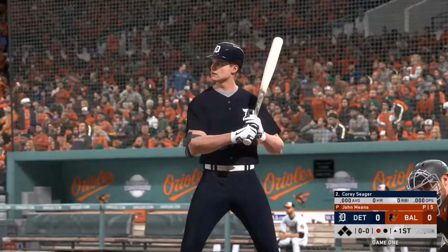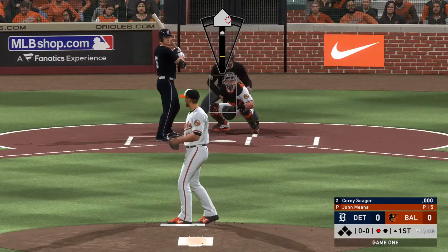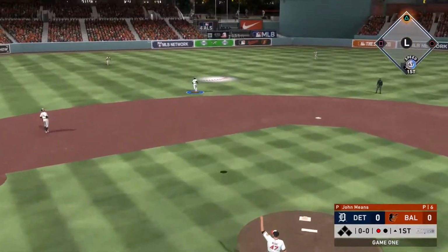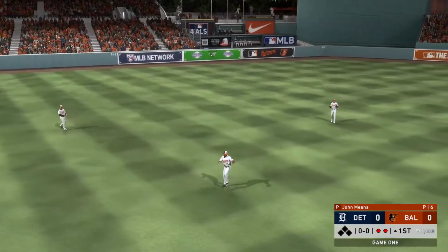Batting second, the shortstop, Corey Seager. Ready with the first pitch. Here it comes. High in the air into shallow left center. Echeverria is calling for it. 2 gone.